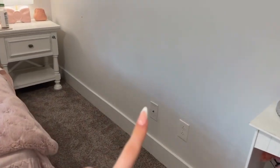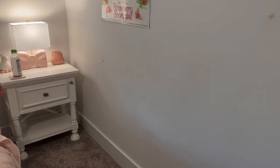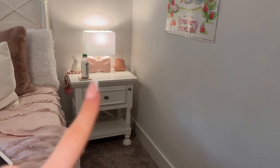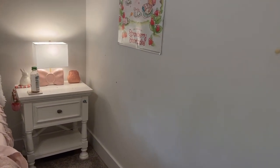Cleaned the baseboards over here. They look a lot better. And then I also took a magic eraser and I just wiped off a couple of scuffs and marks on the wall over here, because since the bed was right there, there were a lot of marks and scuffs and everything. So I took the magic eraser and wiped that off. And then I went ahead and just wiped off my little nightstand as well with a Clorox wipe.